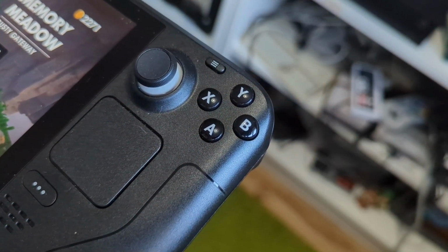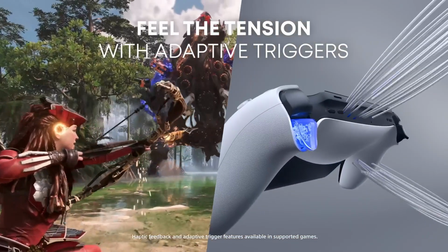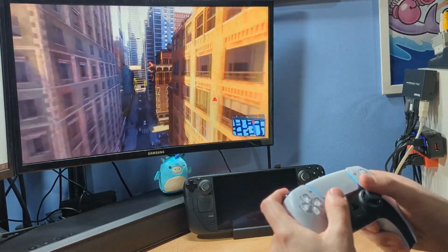I did sometimes find it confusing seeing A, B, X, Y as my main buttons, rather than cross, circle, square or triangle, and of course I am losing out on the adaptive triggers that the Portal offers, although both issues can be resolved simply by hooking up an actual DualSense.